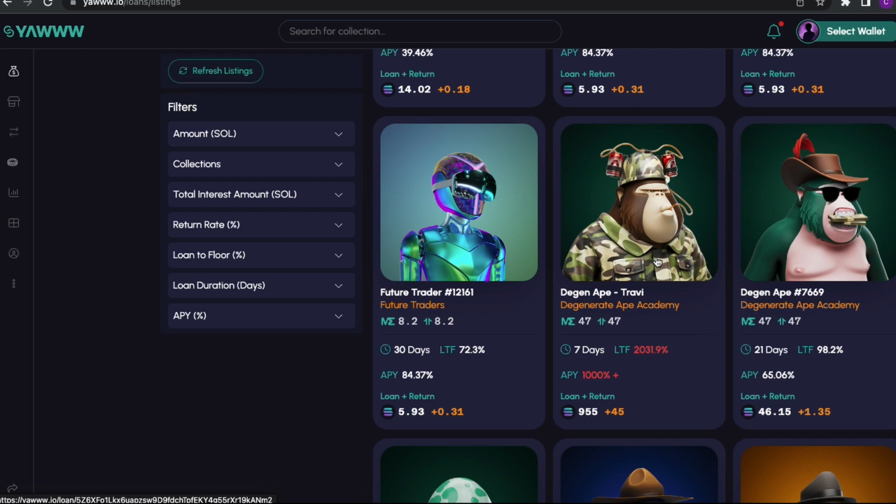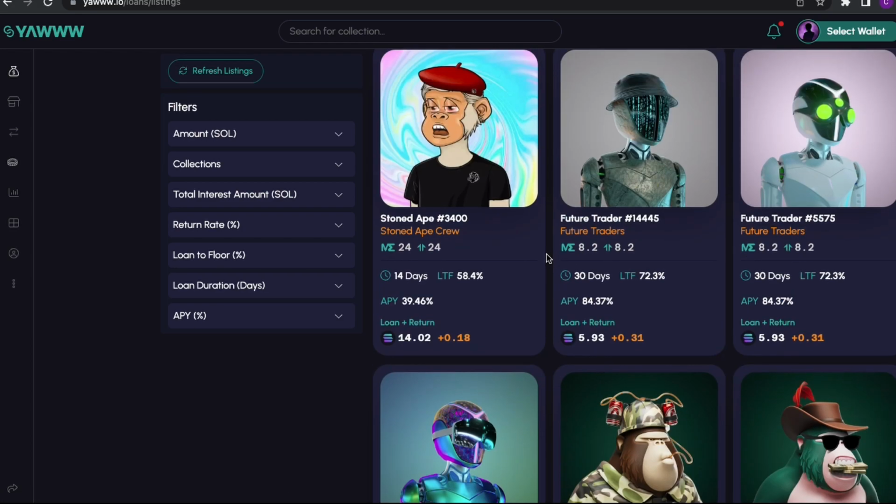Like this one is a 1 of 1 from the collection, and the guy wants a ridiculous amount, but there's a high chance that if you were to accept this loan, they wouldn't pay you back. My guess is they would just run with the money and take the 1,000 sol.